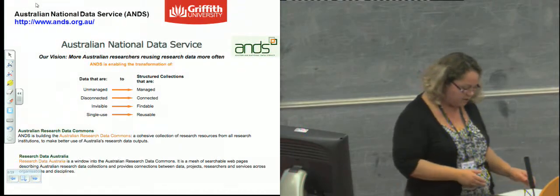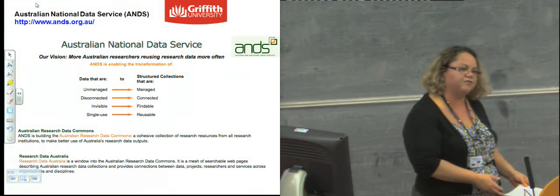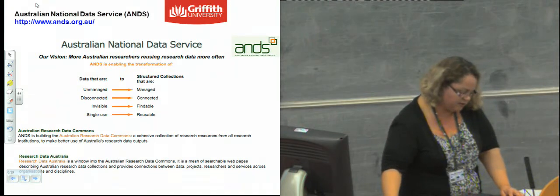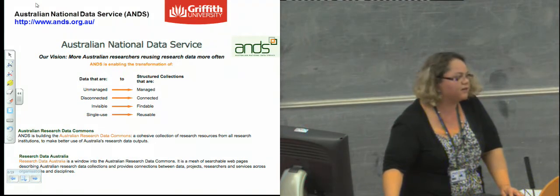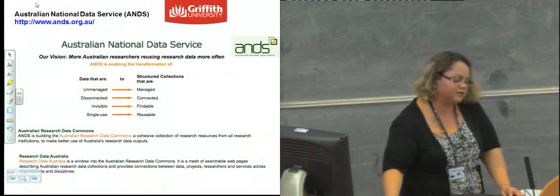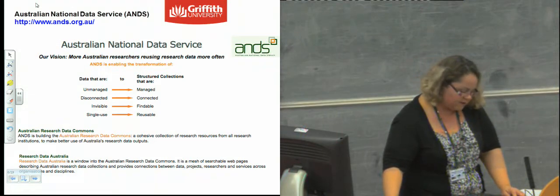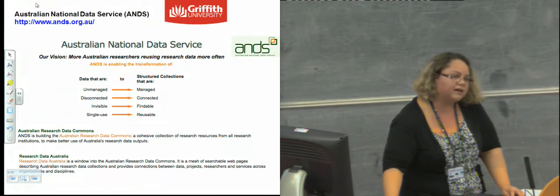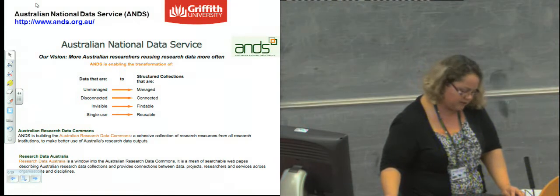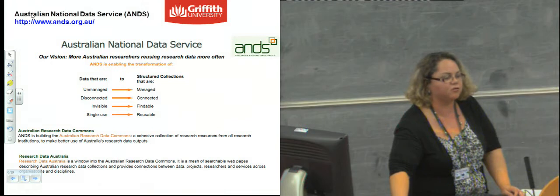So if you haven't yet heard of ANDS, the Australian National Data Service, they're funded by the Australian Federal Government. Their goal is to see more Australian researchers using research data more often, and they funded projects at pretty much all Australian universities to assist data management, data capture and data discovery. They have an online discovery portal that aggregates metadata about research data collections from Australian universities, and that's called Research Data Australia, and it's publicly available to anybody.